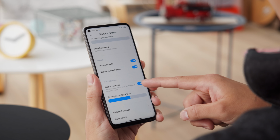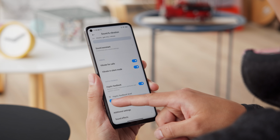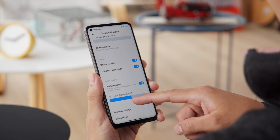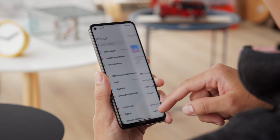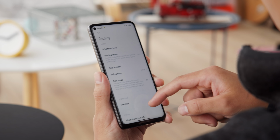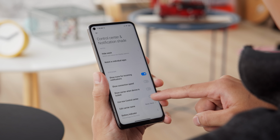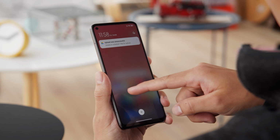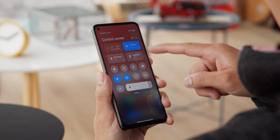Another thing that deserves some praise here is the Mi 10T Pro's haptic feedback system. It's very precise and strong if it needs to be, and you have full control over it with a slider in settings. The Mi 10T Pro runs the latest Xiaomi interface, MIUI 12, over Android 10. It's a bit different from previous MIUIs. You can opt to split the notification shade into two parts. Swiping from the upper left corner will show you all of your notifications, while swiping on the opposite side will open the control center with your options and toggles.